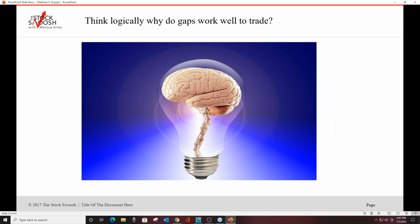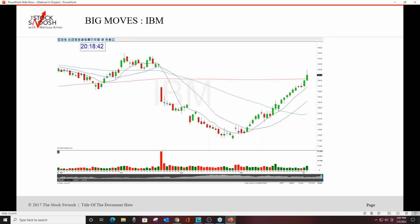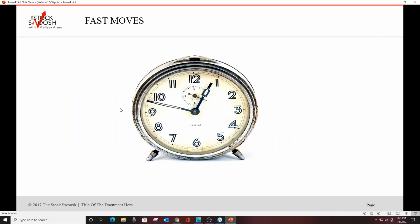Why do gaps work so well to trade? They have big moves. Here was IBM. We did this back in October. Huge move, plus the ones I just showed you before. So big moves. That's how you make money as a trader. So you don't have to take 10,000 shares or something, because you still need cash to do that, whether it's margin or not. You can get thousands of dollars in profit if you get something that moves $5, $10, $20, big moves. That's what you want to do.